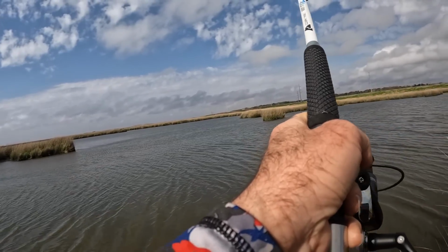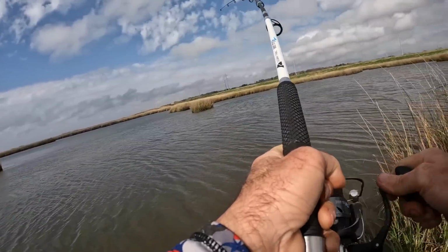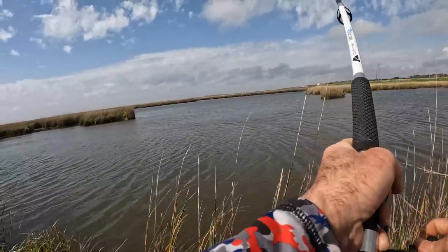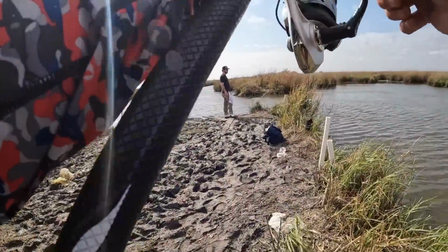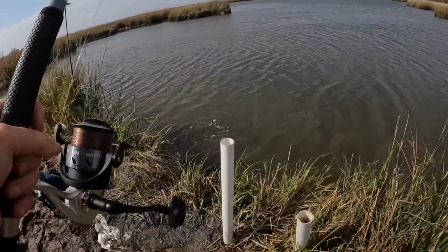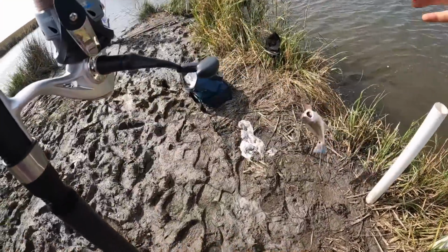I was starting to smell something funky and getting confused. Like, where's that coming from? Smelled like elephant dung. And I just discovered that it's the water in these PVC pipes. It smells like mosquito juice.